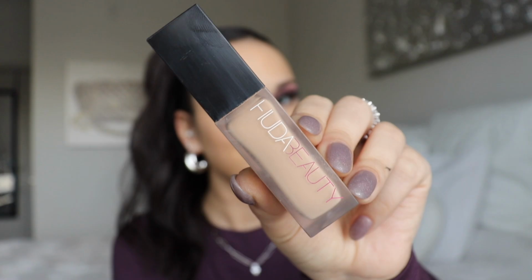So I have two concealers that I think are really worth the splurge. The Hourglass Vanish Concealer or the Huda Beauty Faux Filter Concealer. Both of these concealers I love so much with my entire heart. They're so good. The Hourglass Concealer retails for $36 and the Huda Beauty Concealer retails for $31.